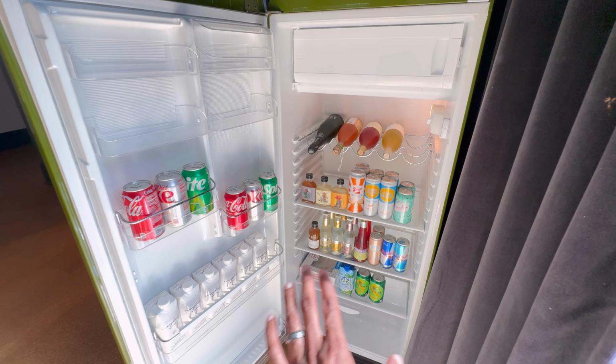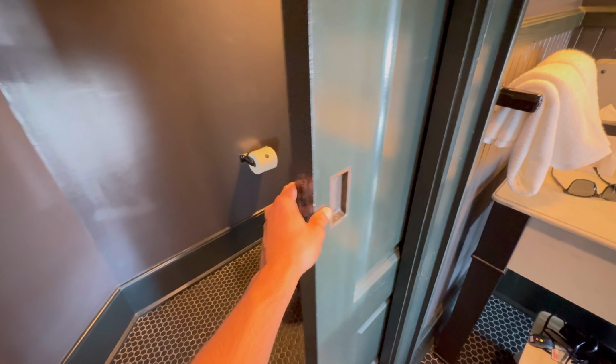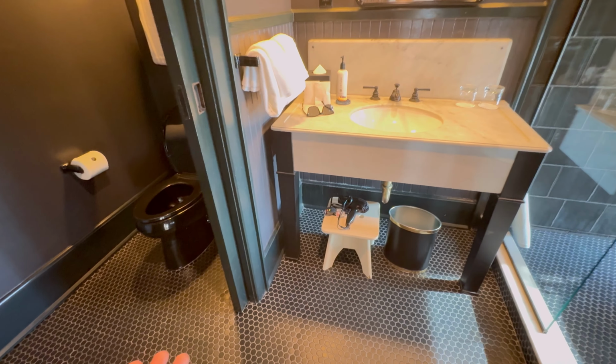The bathroom, so far very nice. A black toilet. I did read about that. Some people were not happy about the black toilet in the rooms. So it has a separate sliding door. Actually, we as a family really appreciate that. And the piece de resistance is, check out this tub.